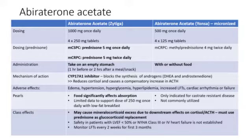There's always some sort of steroid on board with either one of these formulations. For the Zytiga formulation, prednisone's dosed at once a day, 5 milligram tablet. And if it's a castrate-resistant prostate cancer, we're dosing that prednisone at twice a day. Big difference between these 2. For Zytiga, it must be taken on an empty stomach. Any kind of food, especially fat, can significantly increase the absorption of the medication and can lead to more side effects.